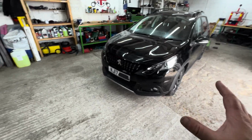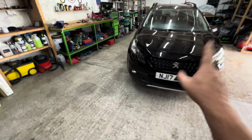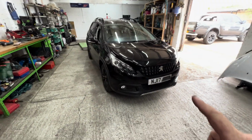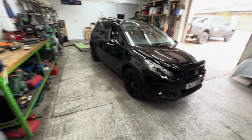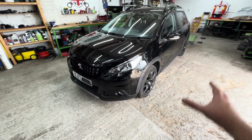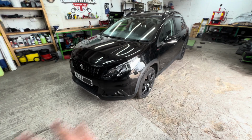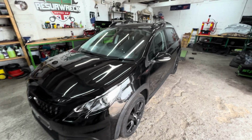So, guys, that's the end of today's video, and at the moment, the end of the Peugeot 2008 GT Line. And the silly, crazy damage on this front corner looks incredible now. It's all lined up, all been changed, sorted and put back together. So there we go.